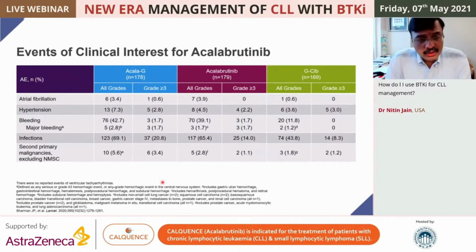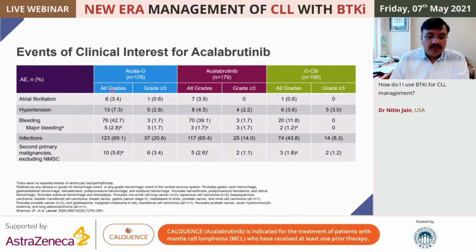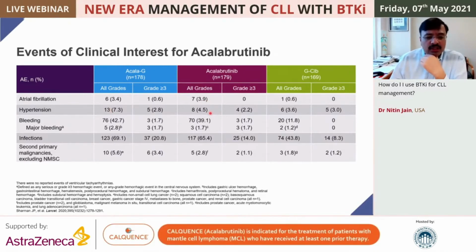But the most important thing you want to look at in BTK inhibitor trials are the events of clinical interest, which is atrial fibrillation first and foremost. It was around 3.4% in the Acala-G arm and 3.9% in the acalabrutinib alone arm. So I would say 3.5 to 4% of patients will develop atrial fibrillation, at least in this trial, with the use of acalabrutinib. Again, hypertension in a small number of patients. Major bleeding was rare. Infections were there, but again, these are something we see in patients with CLL.